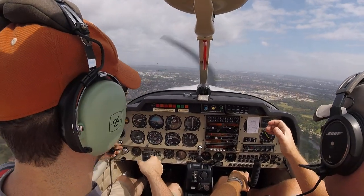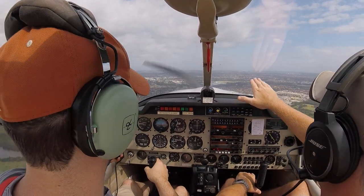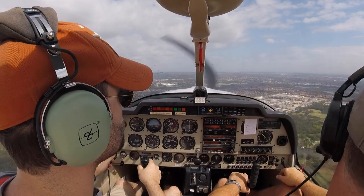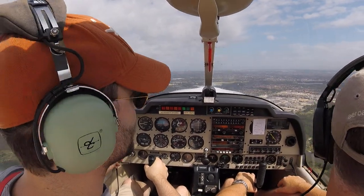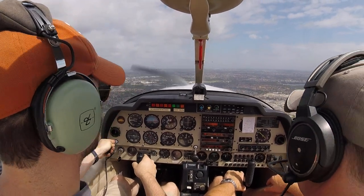Keep doing that gradually until the wheels touch. Or, if you reach maximum landing attitude, at which point you go, nah, we're not on the ground, can't do it again. Okay. What's maximum landing attitude? Aha! Yep. Why don't I show you that on this one? Yeah, alright, sounds good.